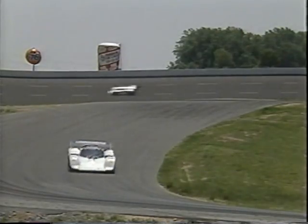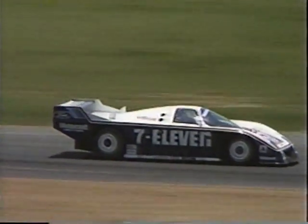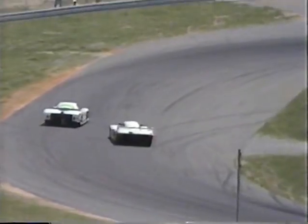Bill Adam is still just over 33 seconds behind, so he's holding station with those leading cars, not making up ground, he's making up positions, and he's now up to 7th. All right, here's the battle that's now developing.